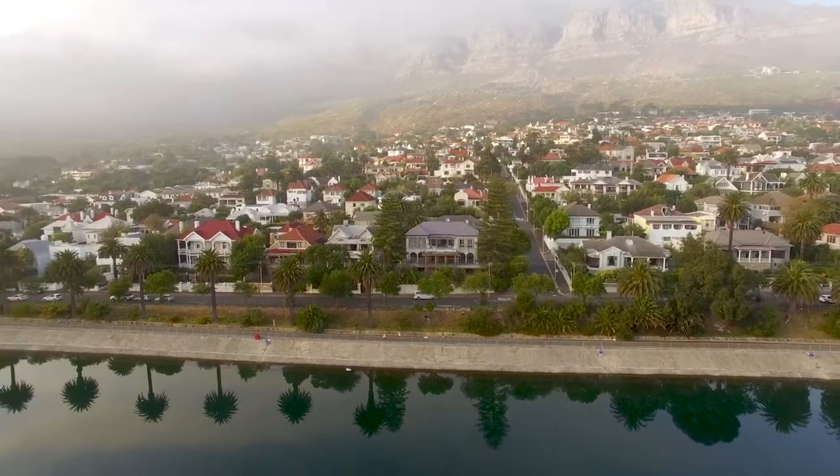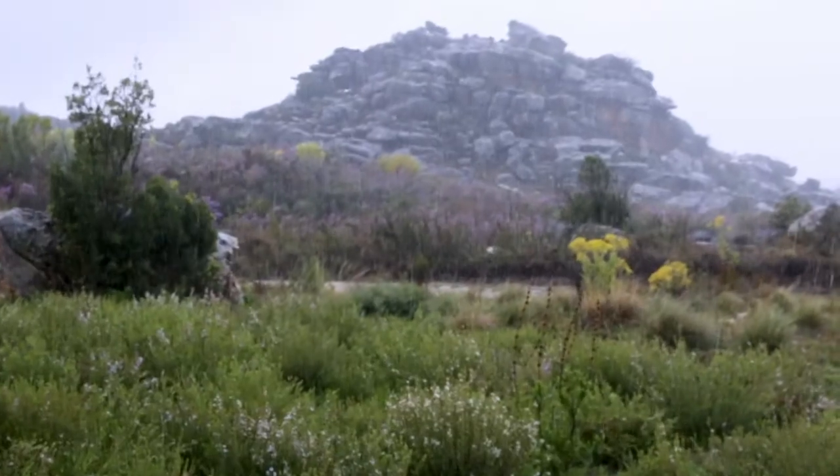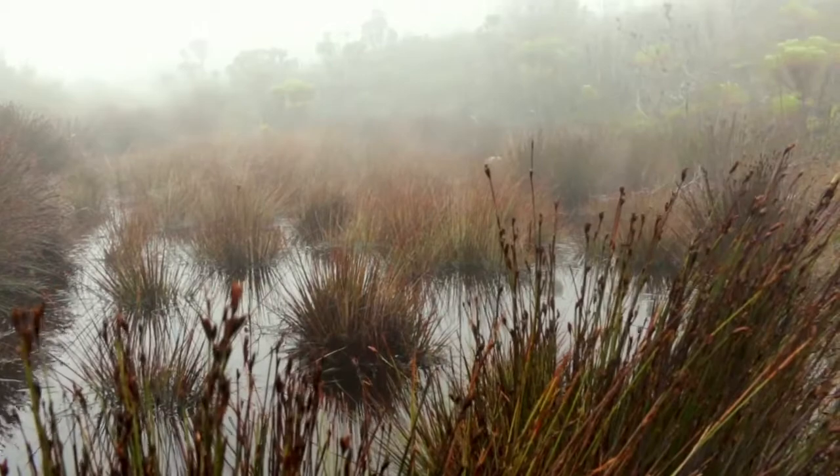Cape Town is a city of water. We need it for our communities, economy and ecosystem to survive and to thrive. Water is everywhere. It's in the atmosphere and in our clouds. Rain falls down to the earth, flows into rivers and slows down in wetlands and dams.